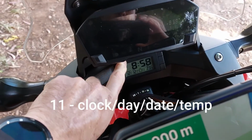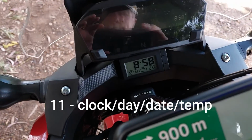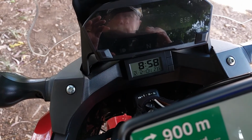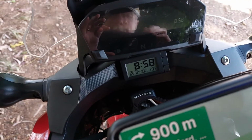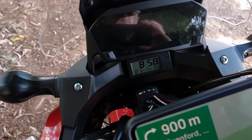Underneath here I've got mounted with double-sided tape only, a little battery operated clock. It's got a temperature gauge and the day and date, and I find that invaluable, especially with the temperature gauge. I really like to know what the temperature is.